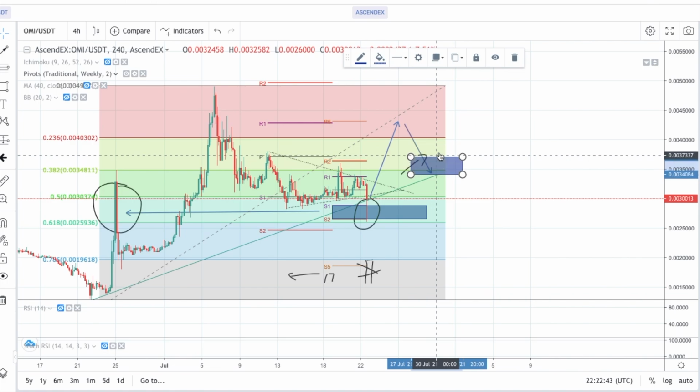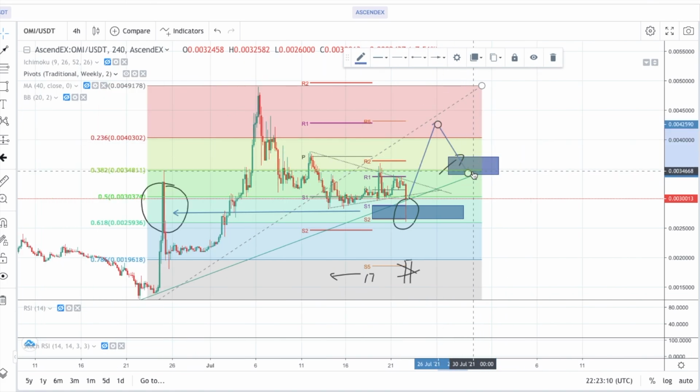Okay. At this zone, we're looking for another leg to the upside. We'll see what price does exactly at 0.0043. If it does give me a good correction and the price comes back to this level of 0.0034 or to this level of 0.0037, I am super bullish.